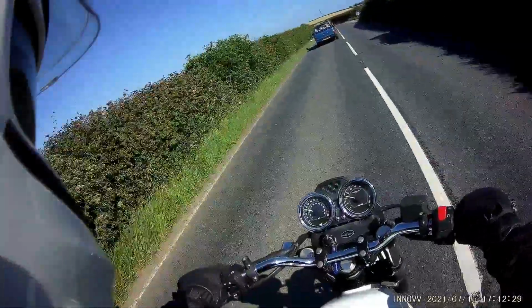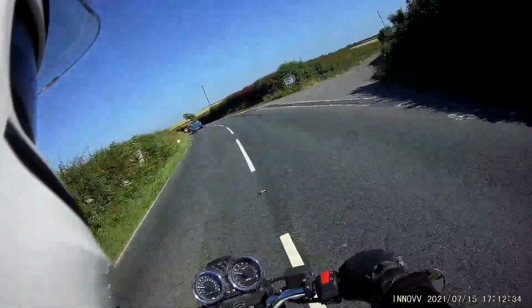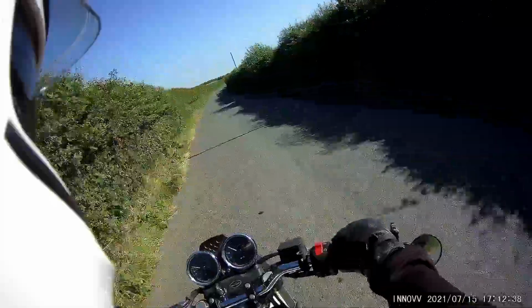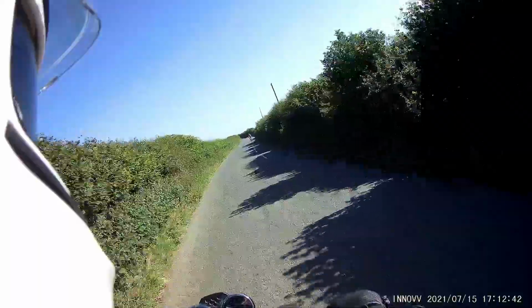Here we go, turning right here, and this is a nice little lane. It's going to show what the bike would be like in the real world, as it were. Again, very flexible, spin it up a little bit more. Engine's still a bit cool, so I don't want to go nuts.